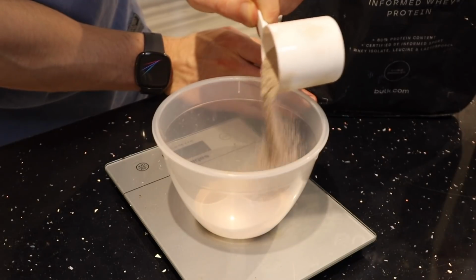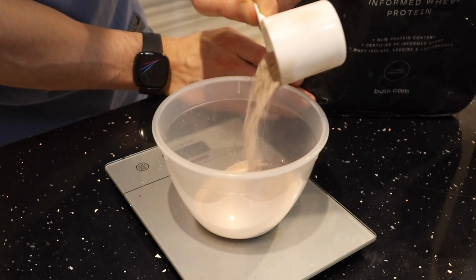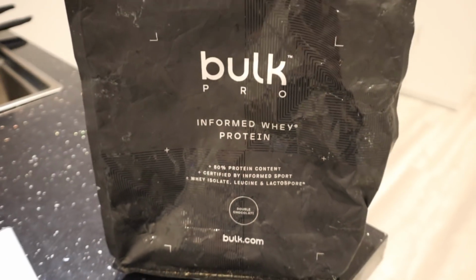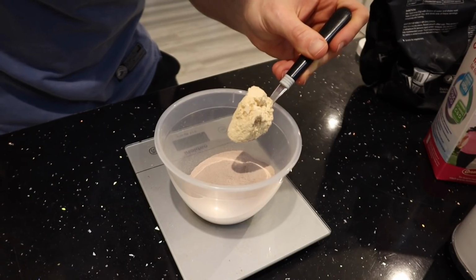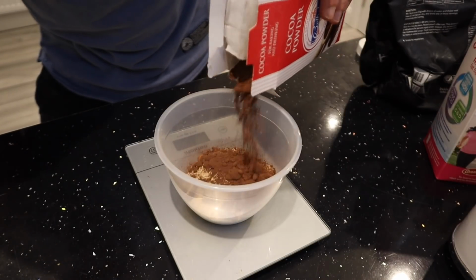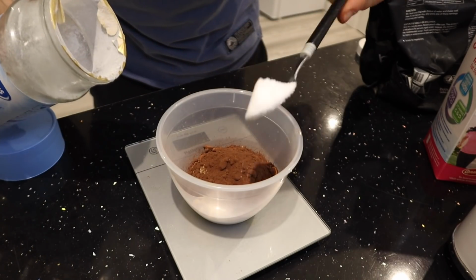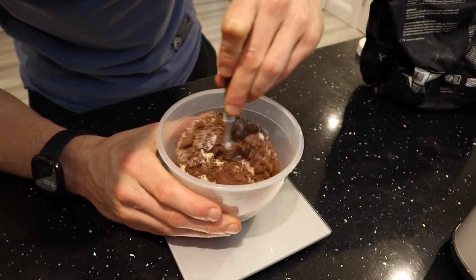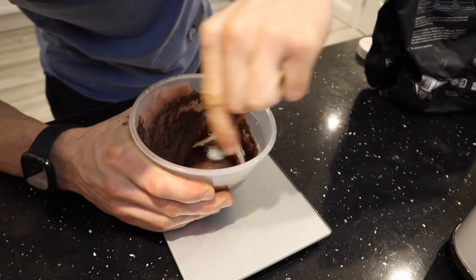Okay, so I'm gonna start by adding 30 grams of double chocolate whey protein to a bowl. This is the Informed Whey Protein from Bulk, highly recommend. That is gonna be followed by 15 grams of powdered peanut butter, 15 grams of cocoa powder, 1 teaspoon of powdered sweetener, 75 ml of skimmed milk. And now I'm just going to give that a very good mix.